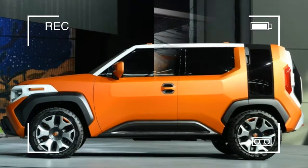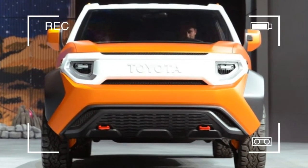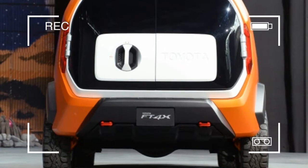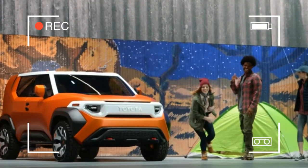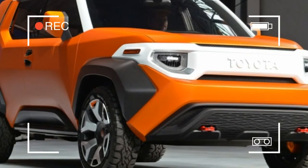Meanwhile, the company said, a four-wheel drive system with low range could assist a production FT-4X in cashing the check written by the chunky 12-spoke 18-inch wheels and knobby Goodyear tires. Given the fact that Toyota has no plans to offer the swoopy C-HR with all-wheel drive on our shores, we think a squared-off, off-road-oriented subcompact crossover certainly has a place in the lineup.